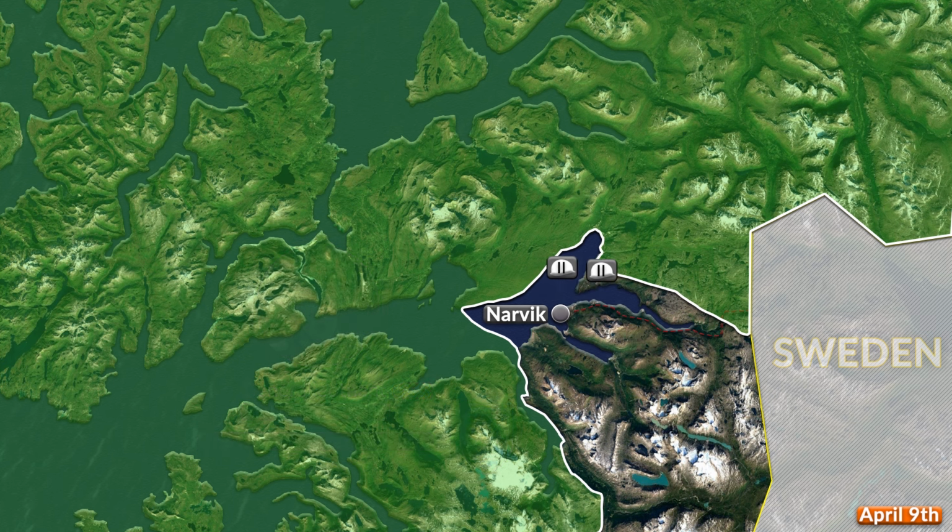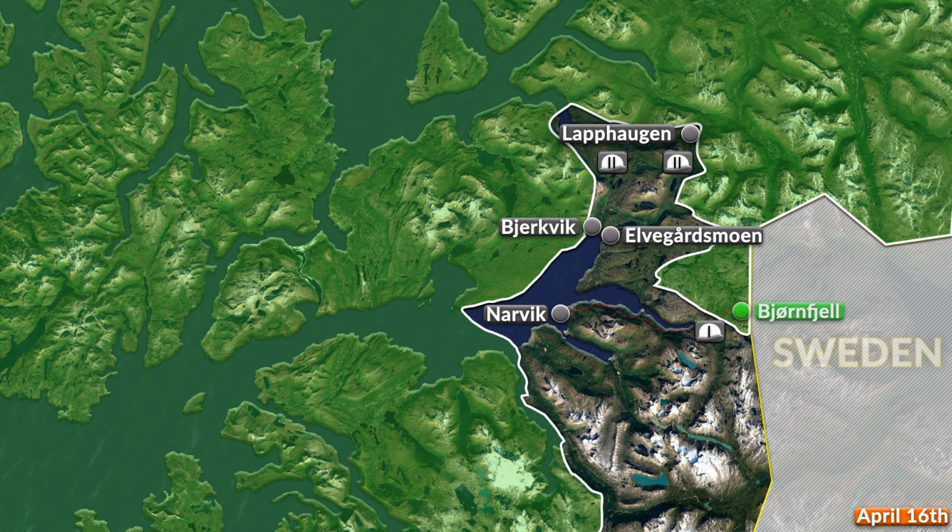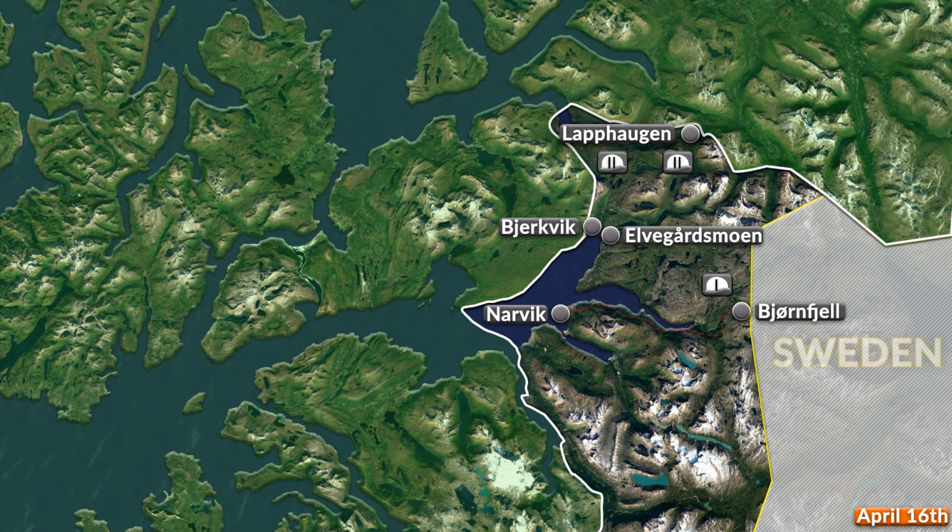2 battalions were landed at Bjørkvik after sunrise on the 9th, moving to capture a major Norwegian supply depot at Elvegårdsmoen. By April 13th, German troops had reached Lapphagen, and 3 days later the railway station at Bjørnfjell was captured, giving the Germans a vital rail link to neutral Sweden.